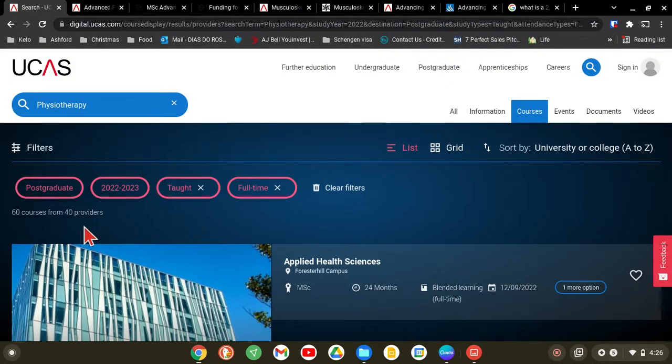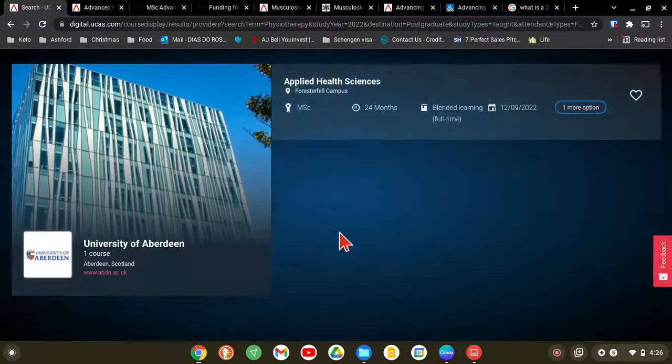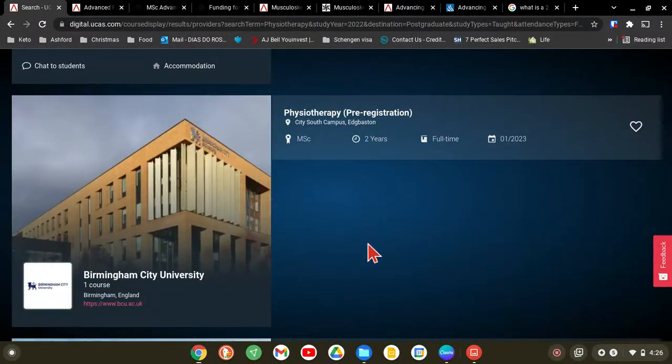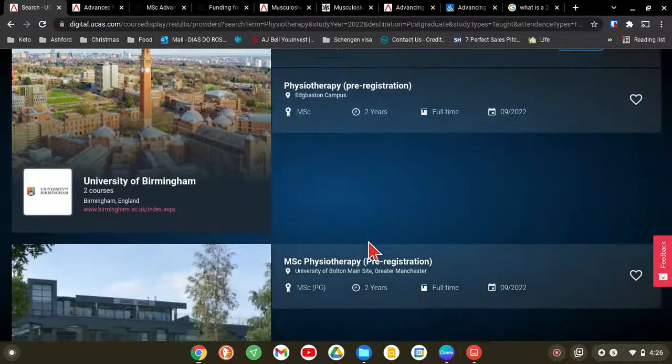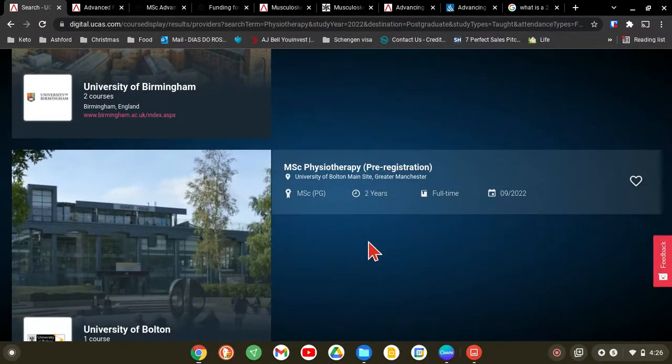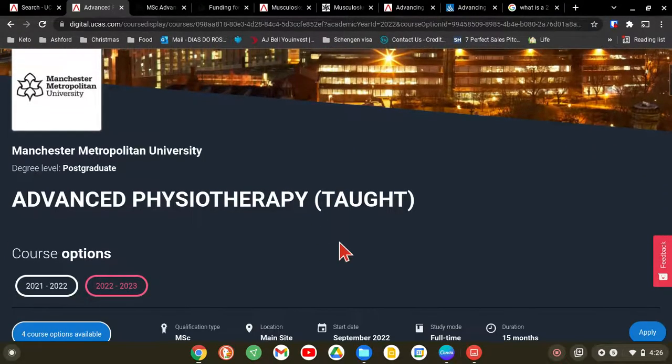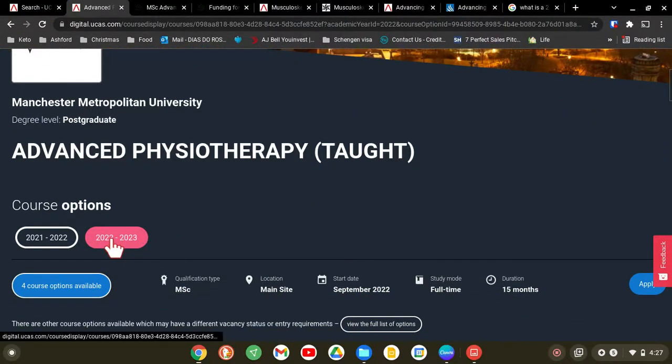To the left again, you see that from 85 courses, it's come down to 60 courses. Okay, so let's come down and have a look, and these are your courses here. I've already selected a few universities and we'll just go through them. All right, so at the top here, I've already selected advanced physiotherapy, a taught course, and if you look at the red bit here, it's already selected for 2022-2023. It tells you it's an MSc and begins in September 2022, full-time, and the duration of the course is given.